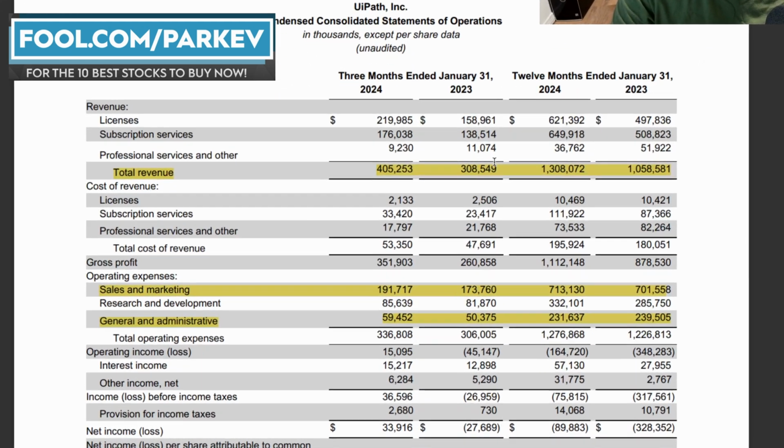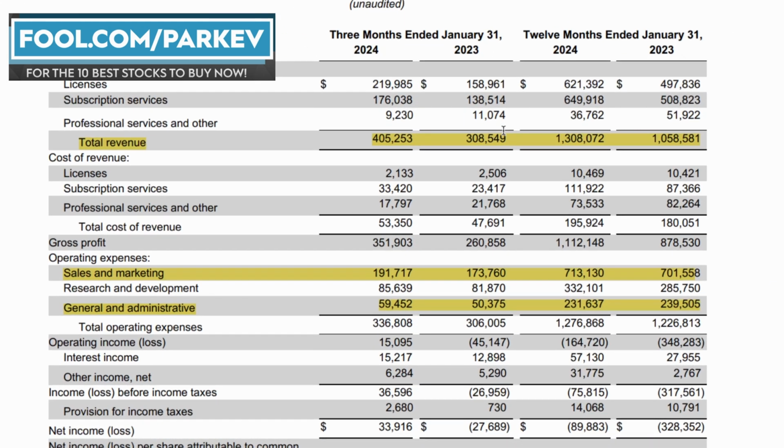I told you I would highlight how the company is generating operating leverage, and here I will do precisely that. The company increased its revenue from 1.058 billion in 2023 to 1.308 billion in 2024, in the 12 months ended January 31st, 2024 to be precise. But at the same time, its total operating expenses only increased by about 50 million. Its revenue increased by 250 million. Its operating expense increased by only 50 million.